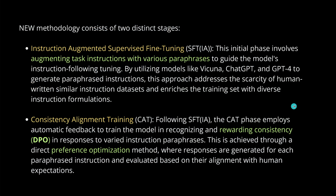Now, the technology is easy, and you know this, just 2 steps. That's all there is to it. You have an instruction-augmented supervised fine-tuning and a consistency alignment training. And yes, you guessed it, this is simple supervised fine-tuning and a DPO process. But let's look a little bit deeper at what they do.